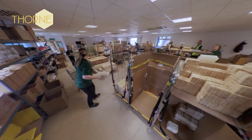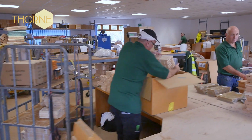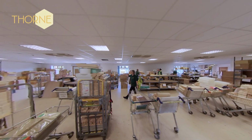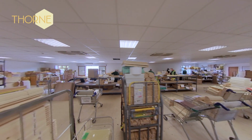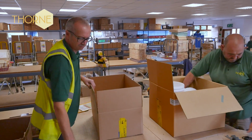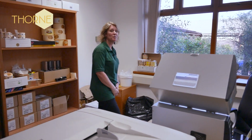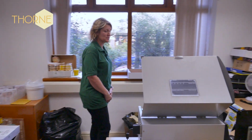Here we are in our busy dispatch department where the parcels get picked and packed and then sent out to our customers. So you can see all here, the parcels are being packed. Behind there is a conveyor belt where they get labelled and then go out the door, ready for dispatch from FedEx or Parcel Force. Very busy department this time of year is the personalised labels department.